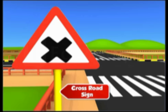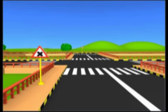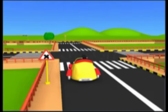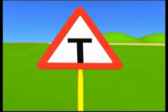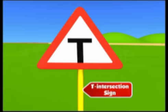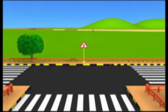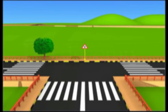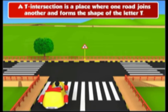This is the crossroad sign. It indicates that you're coming to a point where one road is crossing another. This is the T intersection sign. It tells you that you're approaching a T intersection. A T intersection is a place where one road joins another and forms the shape of the letter T.